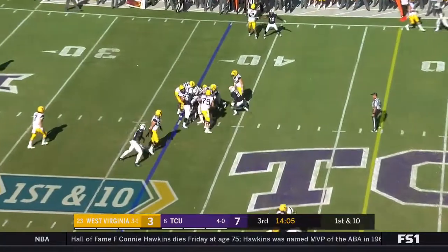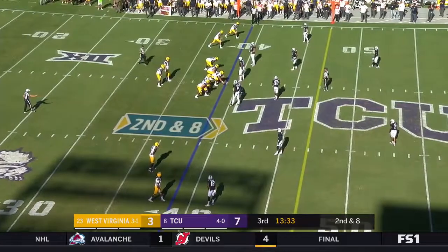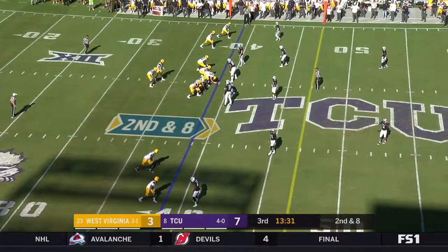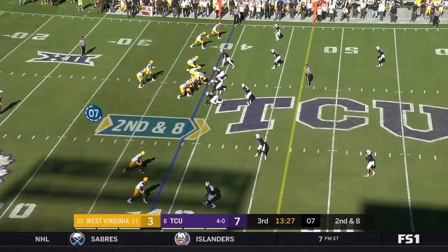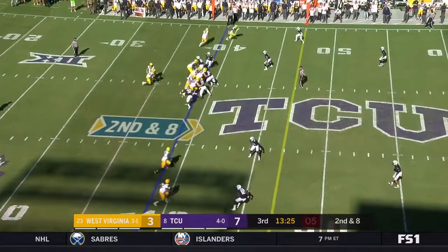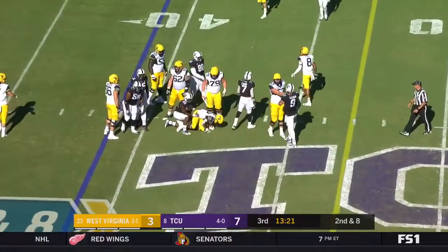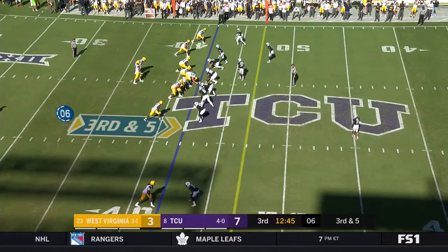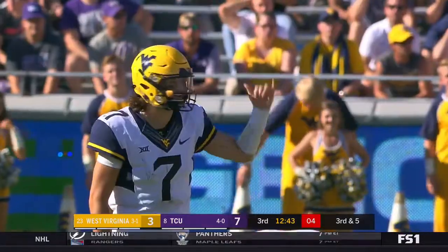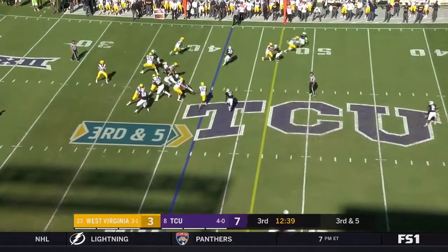On the ground for the first time in the second half, Crawford, through an arm tackle. More in terms of wide receivers. 4 on the play clock. Greer gets it in time.